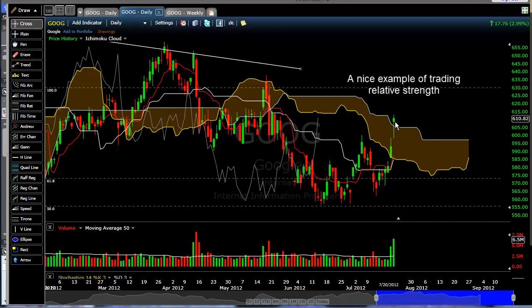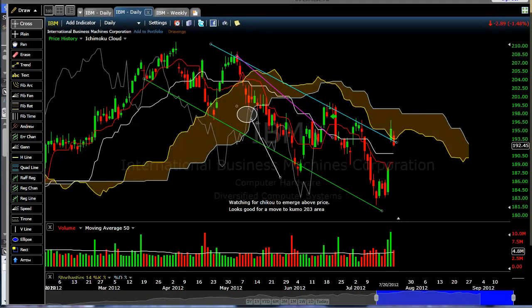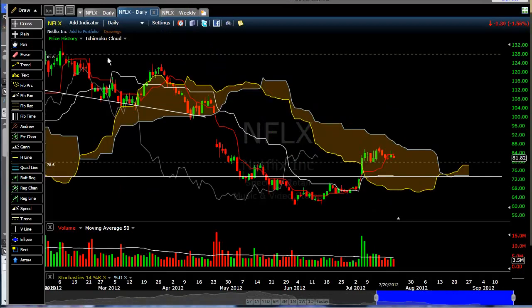Google had a nice Kumo breakout on Friday, completely opposite of the S&P, on huge volume. IBM did a reversal of Thursday's candle and move. And earnings, okay, we got stuck right here at the Kumo and this upper trend line. So it's possible we could get a TK cross, which is what I look for in the daily, and a move back up through this. We have moved down into this channel, and now we're testing the upper trend line.